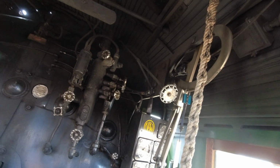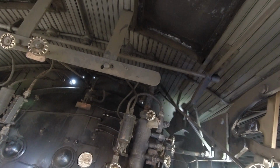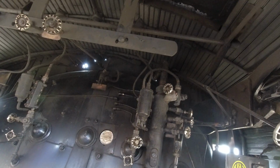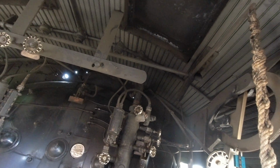But yeah, up there are your tricocks. That's a secondary way of measuring water level in the boiler. But obviously your primary is going to be your sight glass right there. Wow, all right, neat.